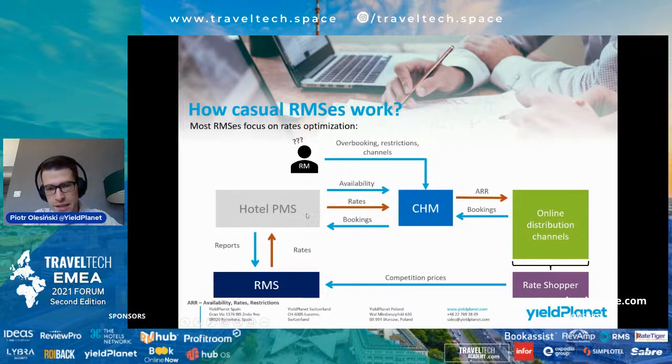And only then the PMS asks the channel manager to distribute the rates, including the availabilities and restrictions, to all the online channels. And whenever a reservation is made, it gets back to the channel manager and is sent to the PMS again. Maybe after a couple of hours, the reports are generated again for the revenue management system, and there is an update of the rate.